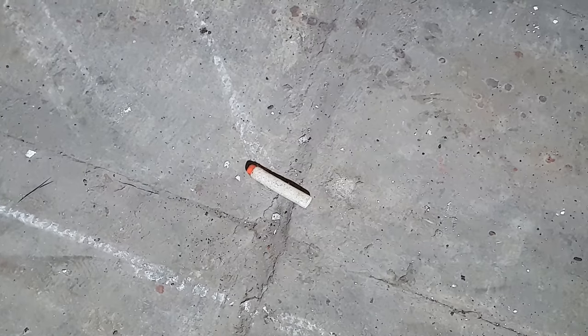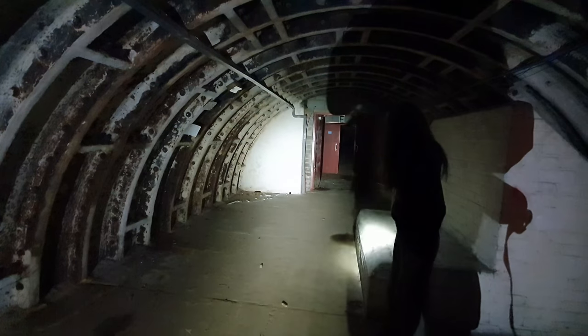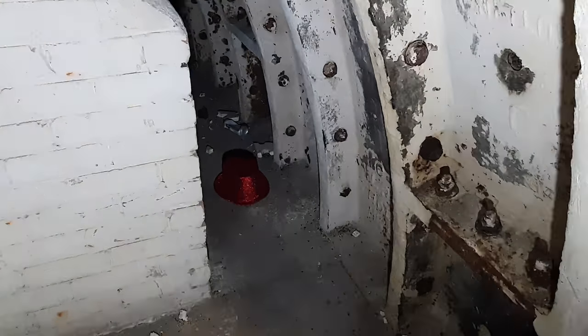Just noticed on the floor a Nerf bullet. People having Nerf gun wars down here. It'd be insane. That's it. There's a reflection thing down there. Yeah. Look right at the bottom, sort of red. Oh yeah, I wonder what that is. Oh, it's a reflector, isn't it? Yeah, I wonder why they're like. Look at that. Party. I reckon they were having parties down here, didn't they?